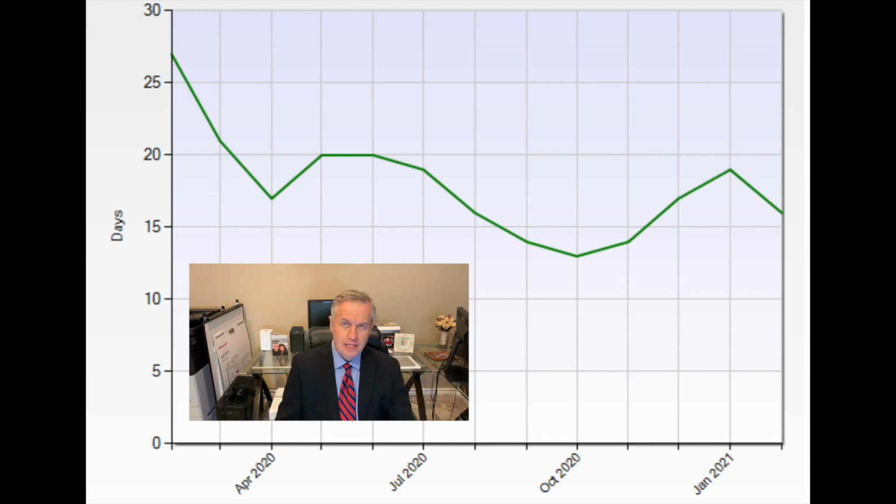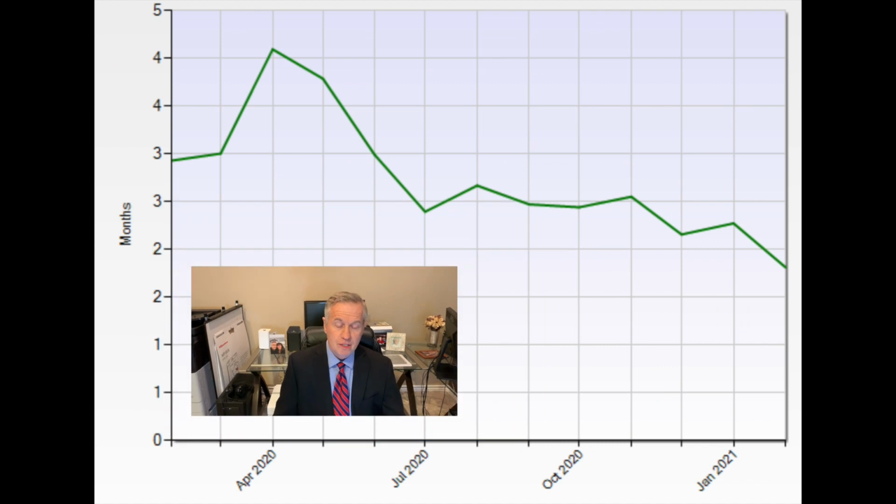You can see the trend here. It kind of jumped around. It was a little high in January just because it's the beginning of the year and everything. It dropped a little bit in February. This is something else we're keeping a really good eye on. The next thing we're going to look at is the number of months of supply.